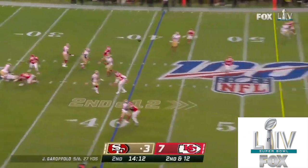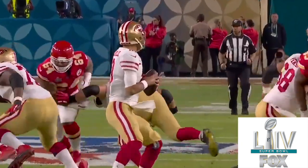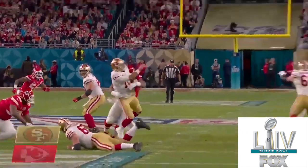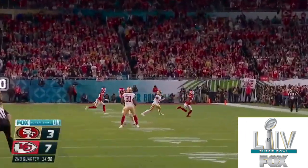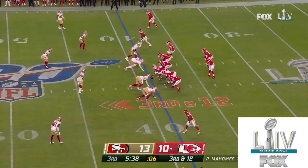Garoppolo able to stay upright. Breeland is there. Shad Breeland, who made that previous play. Heavy pressure by Chris Jones. And then the hit by Mike Pinnell. The pick by Breeland. State number 2 pick.